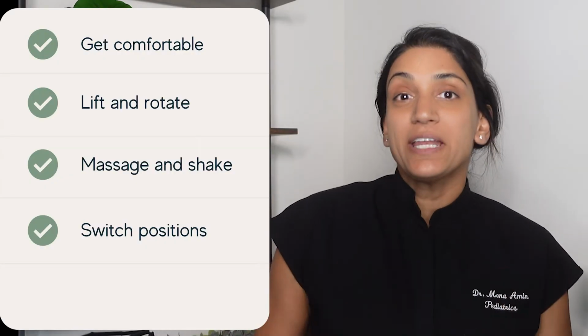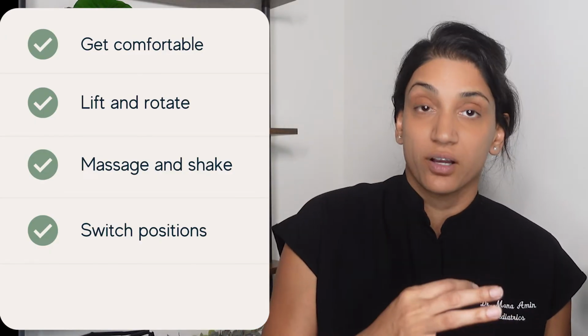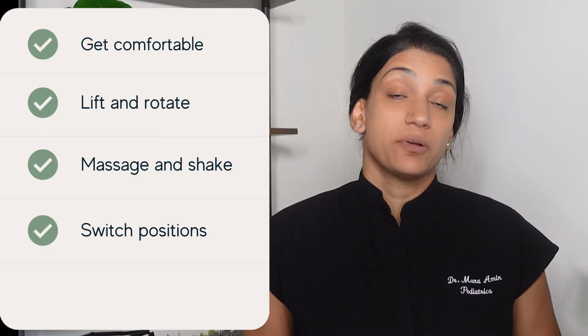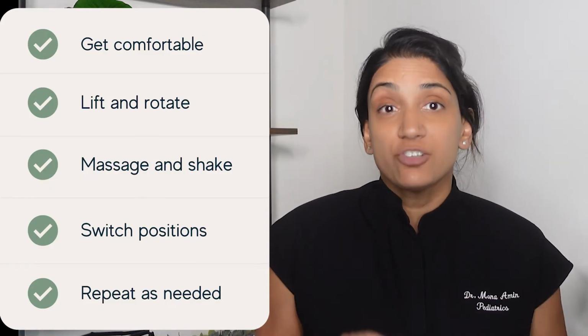moving. Try feeding or pumping in different positions, especially with your baby's chin pointing towards the clog. You can also lean forward slightly while nursing or pumping to let gravity help. Do this routine a few times a day until the clog clears, but be gentle to avoid bruising the breast tissue. So when it comes to breast gymnastics, you want to do what feels comfortable, but also can mobilize that clog.